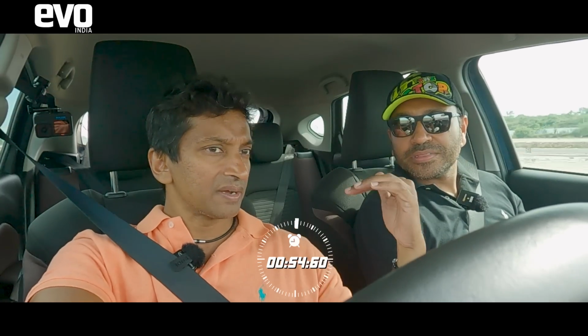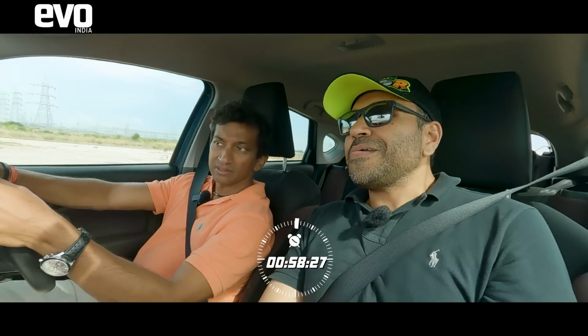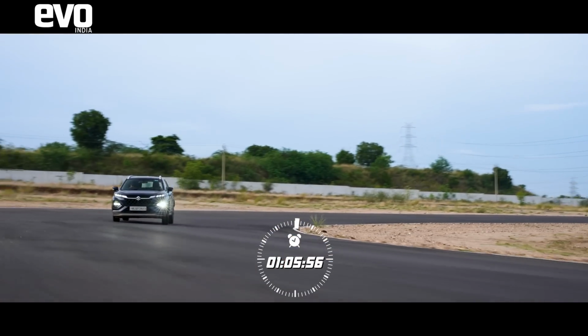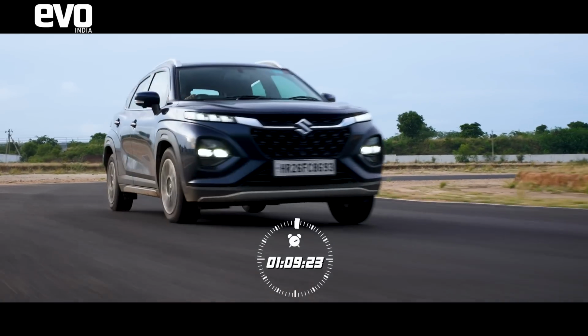Having said that, I think this is the tallest of the cars. Yeah. And you feel a lot of lightness as well. Yeah, too much. It understeers a hell of a lot. It plows, the front just plows, and you get a lot of push.